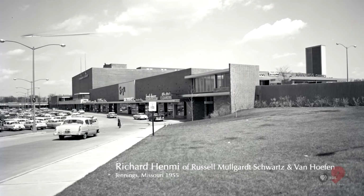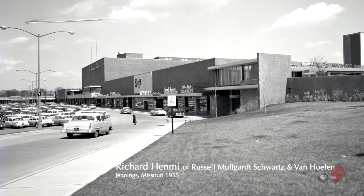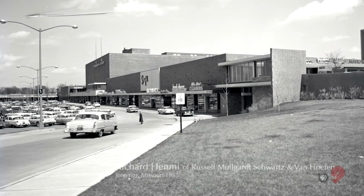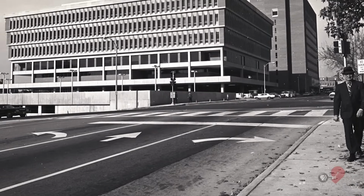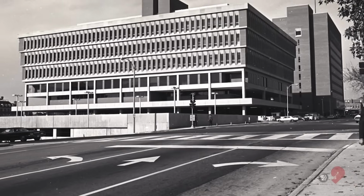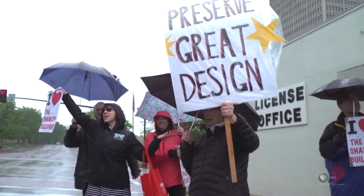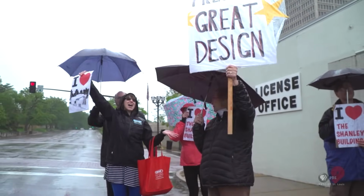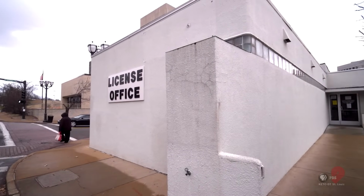But for every successful preservation effort, there are many more buildings that are lost due to neglect, politics, or a private owner's prerogative. The collection of mid-century modern buildings in downtown Clayton is currently under threat, including the one that started it all. Honk for the Shanley! It's in a walkable urban neighborhood. It's in good condition, and it's currently slated to be demolished for a new urban mixed-use development in downtown Clayton.